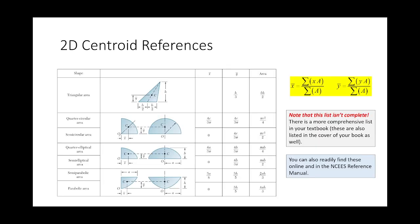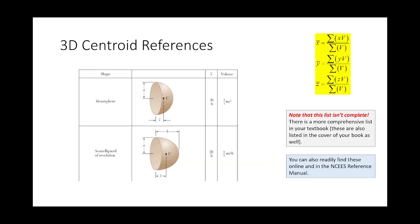Here is a set of centroid references for two-dimensional regions. I will tell you straight, we're not going to use anything beyond what's in this table, okay? So I'm not going to use some off-the-wall parabolic ellipsoid crazy shape and say find the centroid. If it's not in this table, you don't need to worry about it, okay? Just right off the bat, I'm not going to ask anything super crazy on that. 3D centroid references, nothing outside this either. Okay, so here's a hemisphere, ellipsoid. Again, I think it'd probably be pretty rare I even ask you one of these.